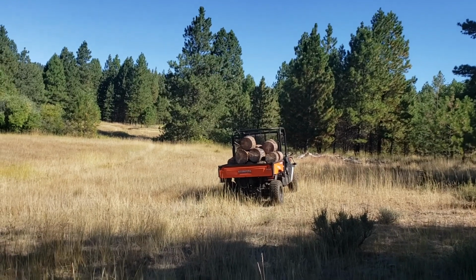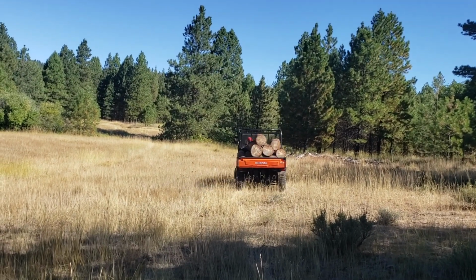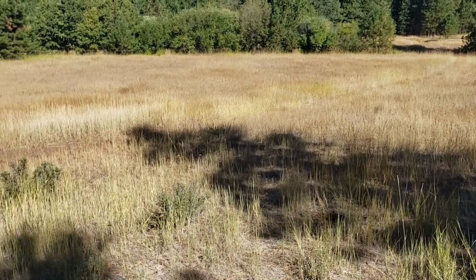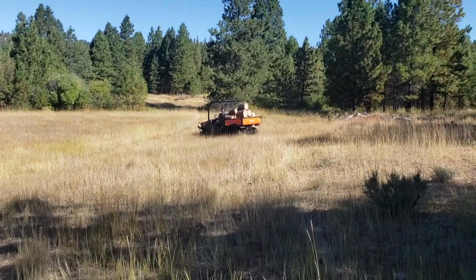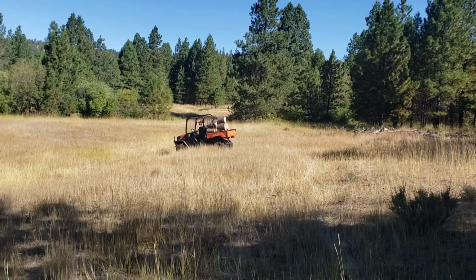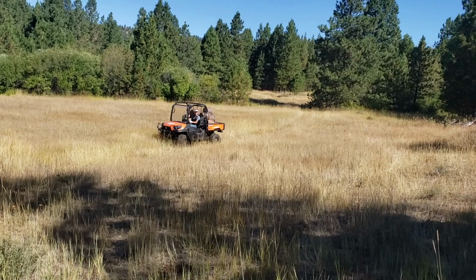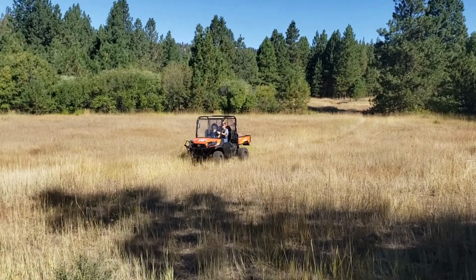See if he goes. See if he can keep that log on the top. Might be a balancing act. It's a little bit of a root drop off there. See how good he does. Boom. Yeah, he kept it. Woo! It fell off earlier.